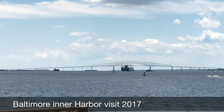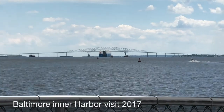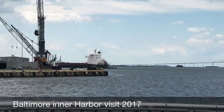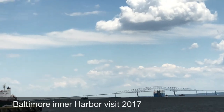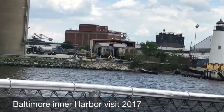Out there you can see the Francis Scott Key Bridge. The massive boat that's about to go under it is a car carrier. You can see over here also on our right that black and white boat that just looks like a box. Car carrier. Baltimore is the third largest roll-on, roll-off port in the United States. That's Fairfield over here. The side that we're heading towards is Dundalk. Dundalk is where most of the actual container ship traffic happens.